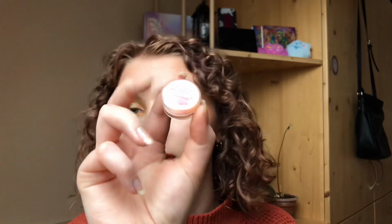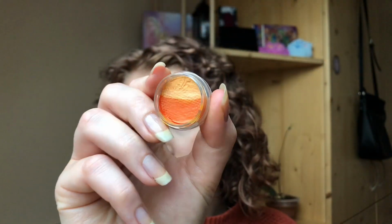And then the last product is the split liner from Glisten Cosmetics, and this one is in the shade Carrot Cake. I mainly use the light part, just to let you know. I've only used this once during the whole month, but I want to use it still. I really like these split liners, and I like water activated liners. I just haven't worn them a lot in October, but I want to get back to graphic liners and more graphic looks, even though today I'm not wearing one.